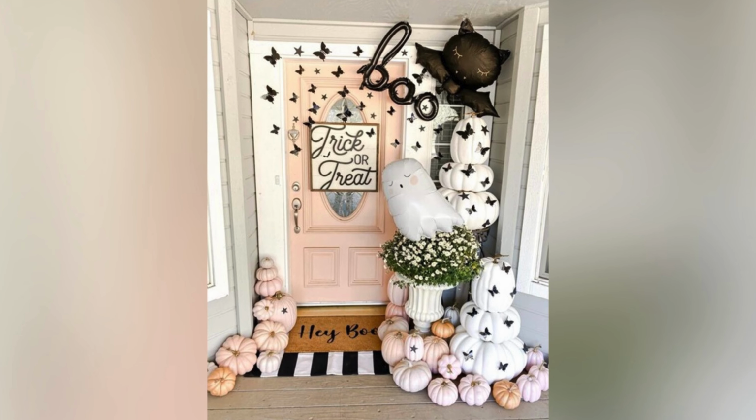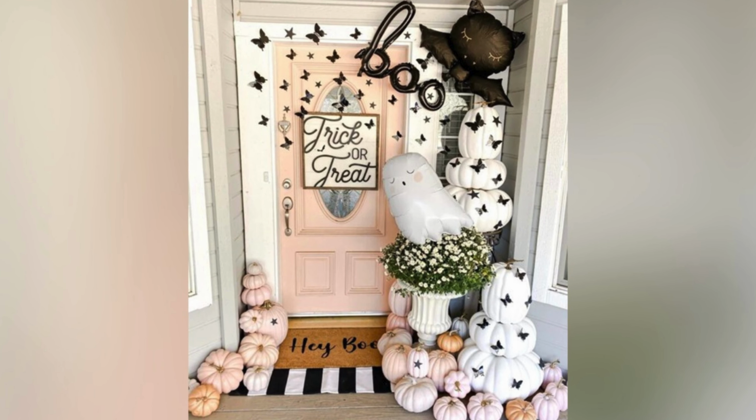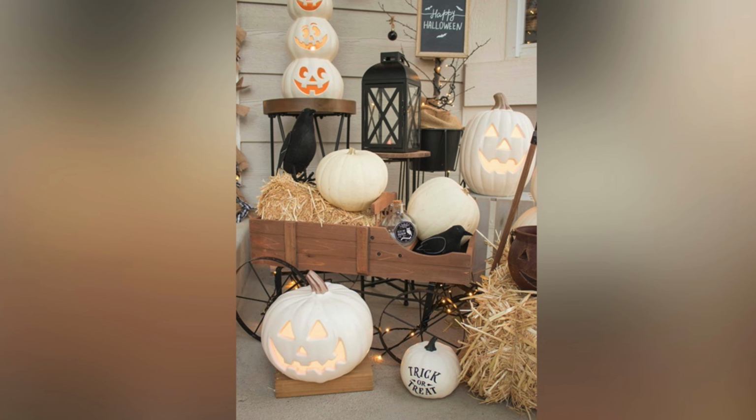Repurpose everyday items. Turn everyday items like old jars into creepy lanterns by painting them with glow-in-the-dark paint or filling them with LED candles. Old brooms, hats, and clothes can become witchy figures.